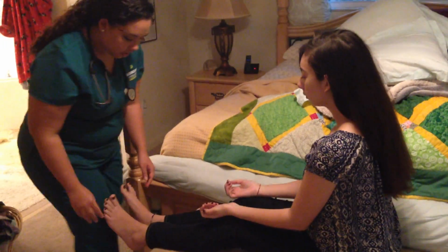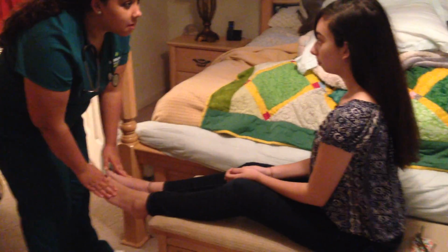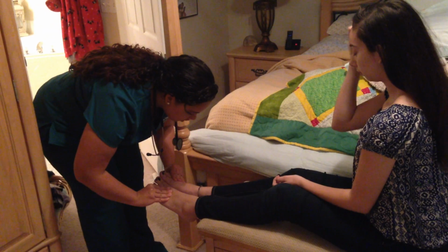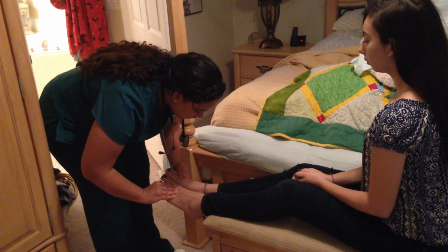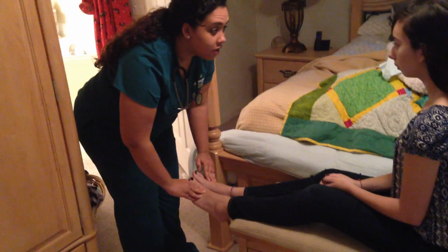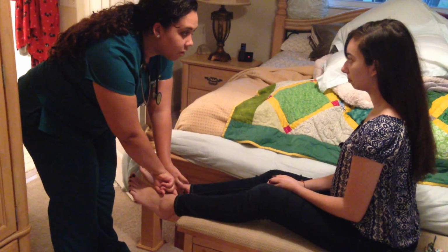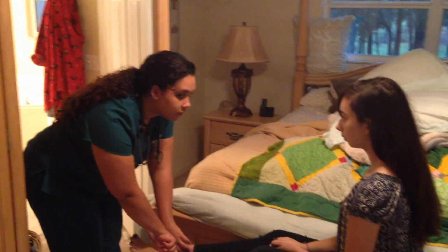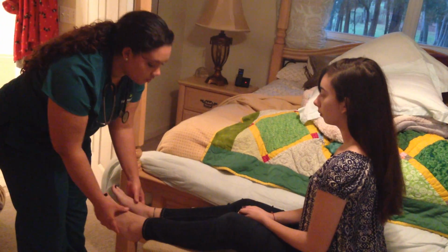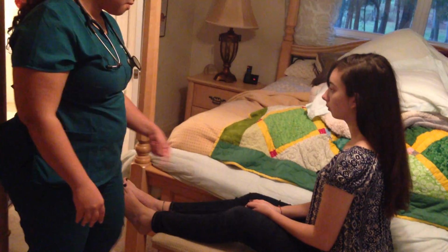And while I'm here, I'm going to check your pedal pulses so we can get them all done at the same time. Those are good as well. You have good circulation. I'll check your posterior tibial pulses. And those are 2 to 3. And these were 2 to 3 as well. Okay, do you mind just turning your legs over this way?